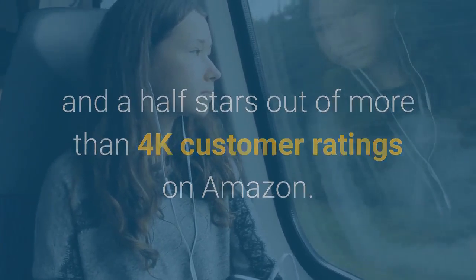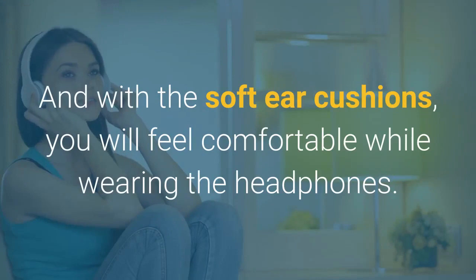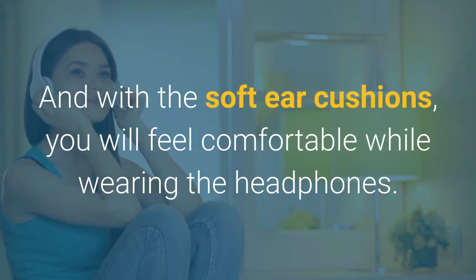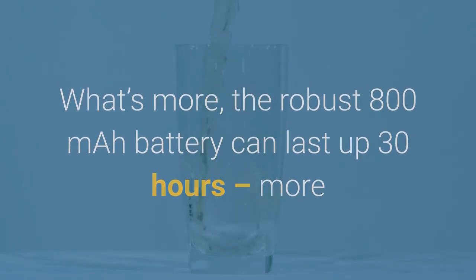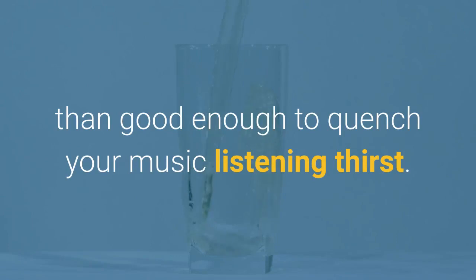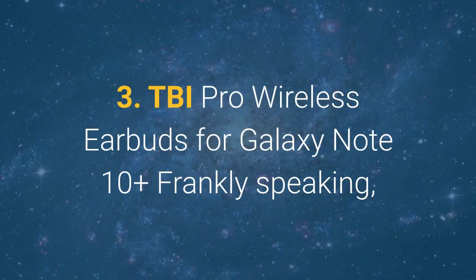Beyond praise, Cowan E7 Pro comes with 45mm large aperture drivers that deliver crisp sound. And with the soft ear cushions, you will feel comfortable while wearing the headphones. What's more, the robust 800 mAh battery can last up to 30 hours, more than good enough to quench your music listening thirst. 3. TBI Pro Wireless Earbuds for Galaxy Note 10 Plus.